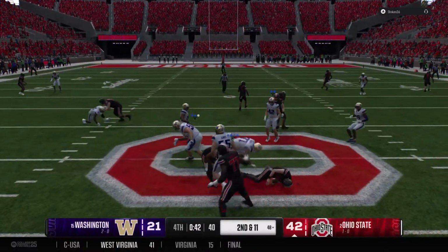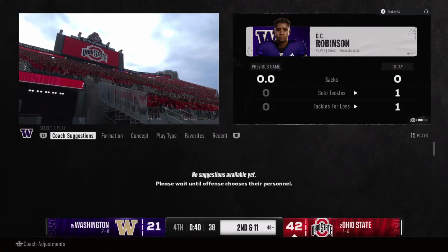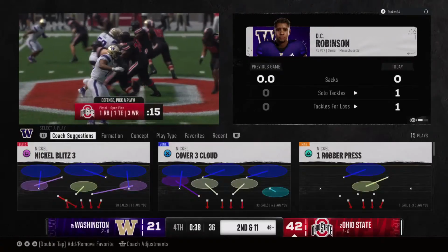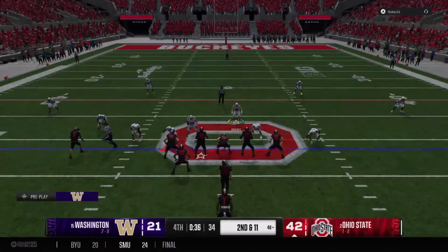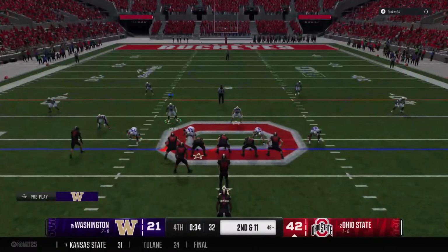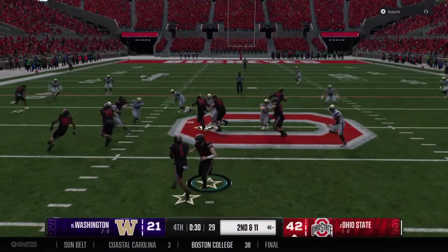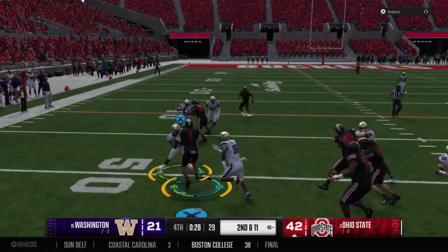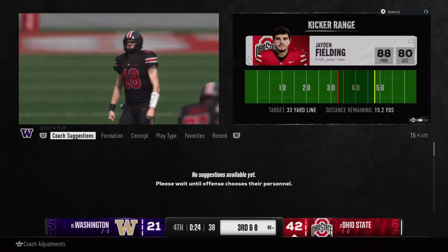QB decides to keep it here. They'll stop him behind the line for a loss of 1. But there's the defense stepping up and making a nice play. Let's face it, this quarterback has been tough to deal with. He's been able to run and pick up some good yards, but this time the defense is in position and they tackle him for a loss. Using his legs, it's Judkins. And the senior able to make the stop after a short gain.